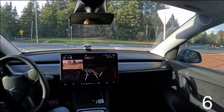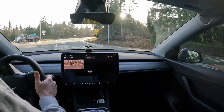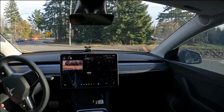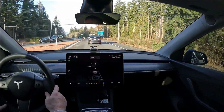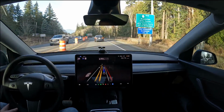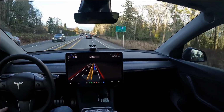Oh, I see what it's doing. It's taking me back the way I didn't want to go. Okay, I'm going to take over, and people are going to think I'm weird because I'm driving around in circles, but we're gonna take over. I'm driving in circles, and we're gonna let the car take back over. Alright, well there you go. I forgot about what the navigation was trying to do, and it's gonna try and do it again up here. Damn it.